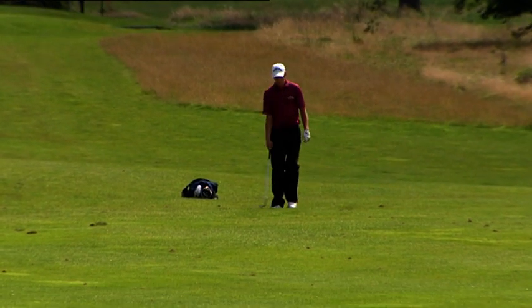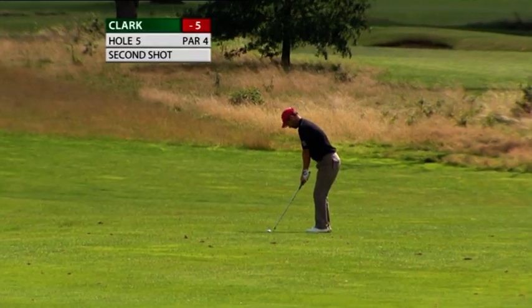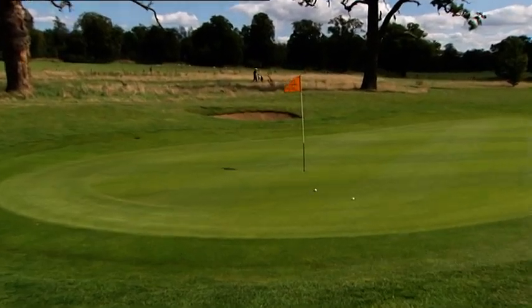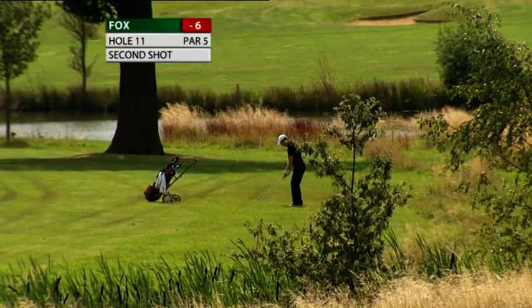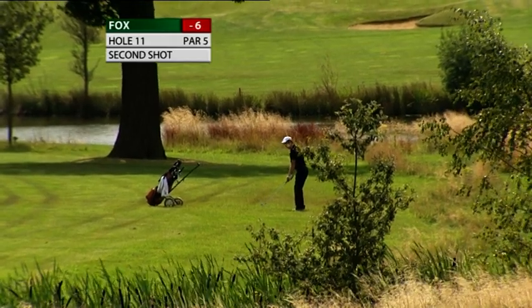Good to see Jamie showing a little bit of form again. I know since playing in the Walker Cup and turning pro, he's not had the best of times. Well, he did really well on the Challenge Tour to begin with. When he turned pro in 2003, he won only his 3rd event, got onto the main tour, then lost his card and has suffered since then, if you like. And a good shot in by Clark as well, who's matching Elson at 5 under.